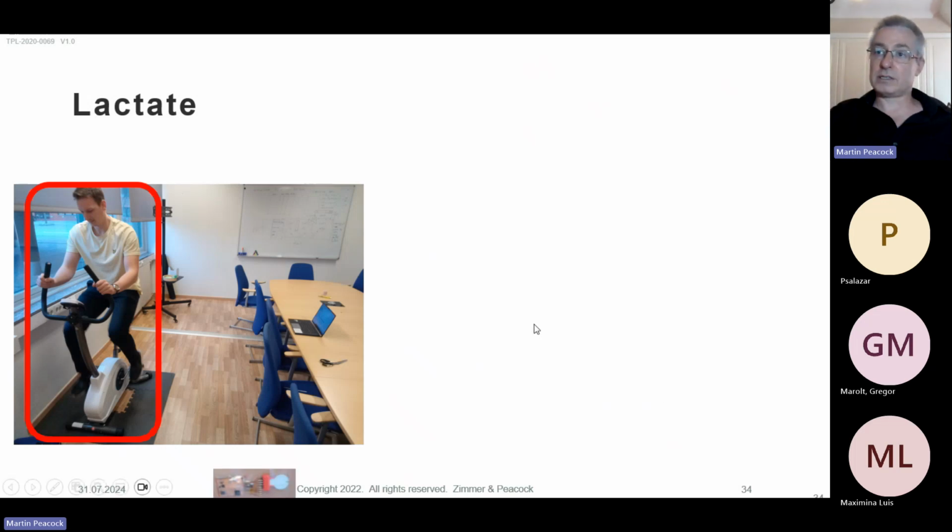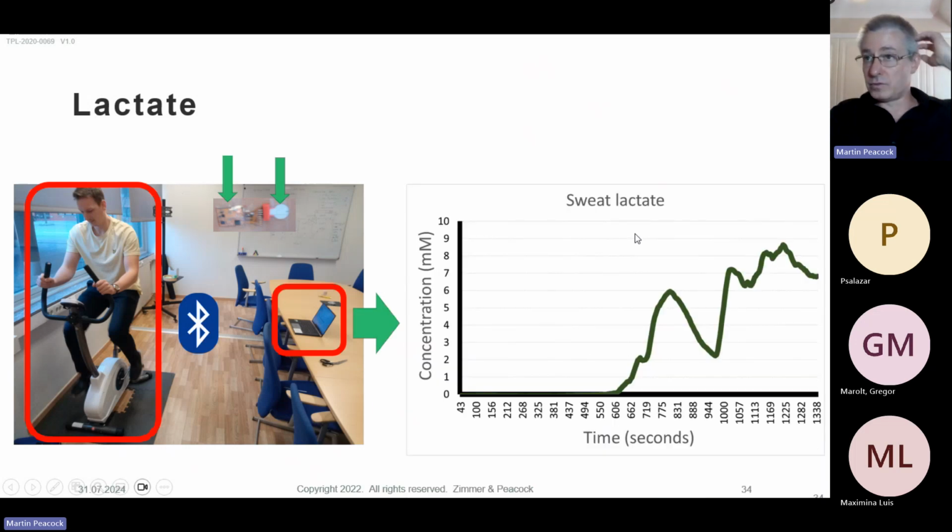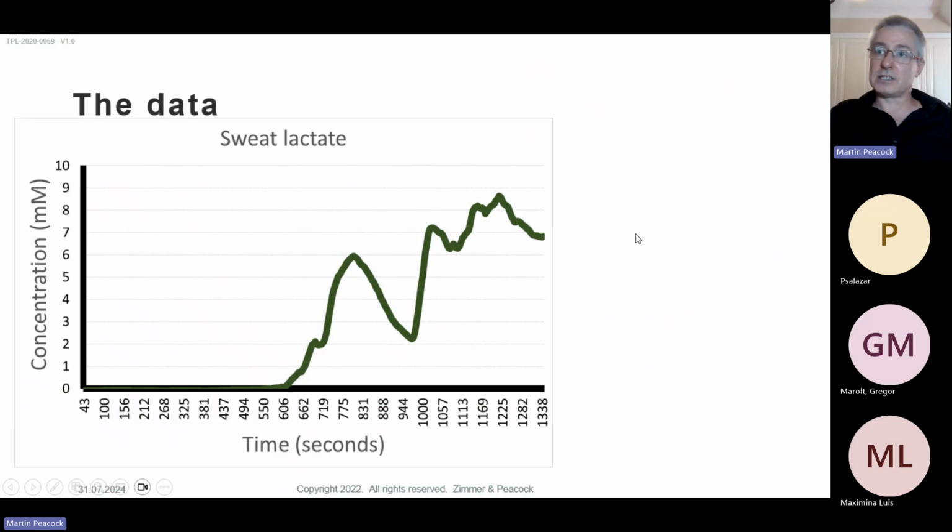Now, what we've done in sweat, most of our work is actually in lactate and potassium measurement, though sodium is probably just as good as well. We've got these wearable electronics, and a microfluidic patch that we can put on the skin to collect sweat, and in this case we've connected it by Bluetooth to the computer. This is the data that we actually got.